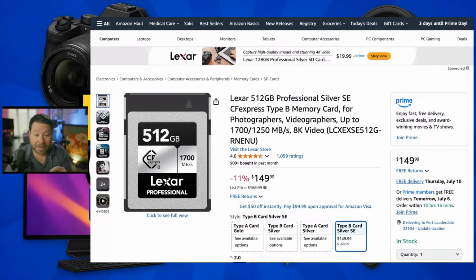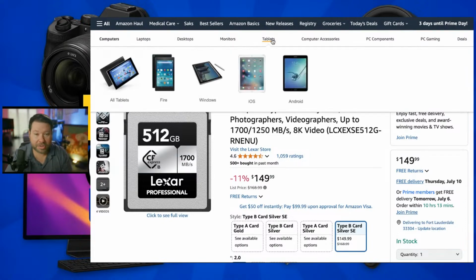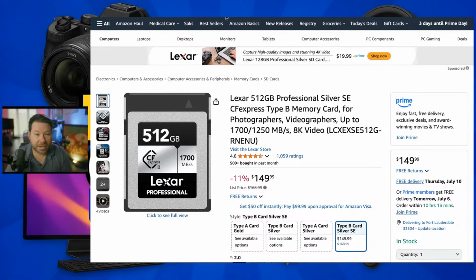So I may actually pick up one of them just to have a third as a backup. Solid cards. I use them all the time. The Blackmagic Cinema Camera 6K full frame is my main YouTube camera. And I use these cards on a daily basis to make content with. So I do highly recommend these Lexar cards, it is a pretty fantastic deal.